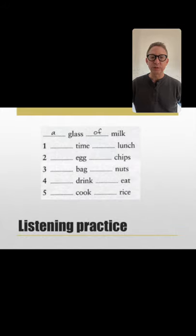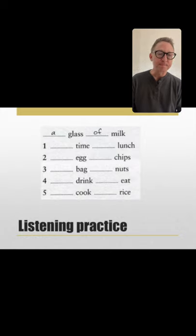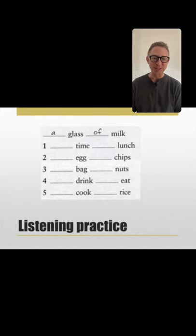Okay, number 2, an egg and chips. Now, in England, they might say some egg and chips, actually. But I'm going to say an egg and chips. What am I saying? Write those two words. One more time. An egg and chips. An egg and chips is what I literally said. What words are those? Number three, a bag of nuts. Write the two words that are missing. A bag of nuts.